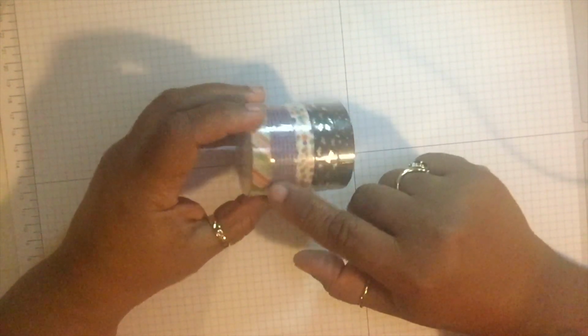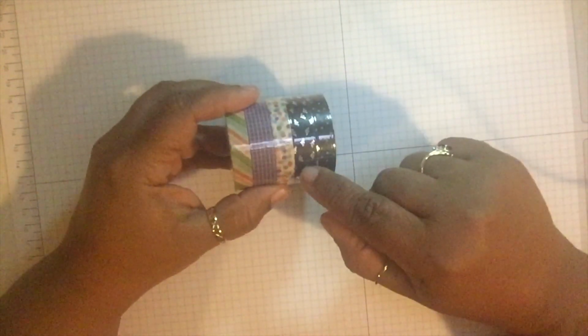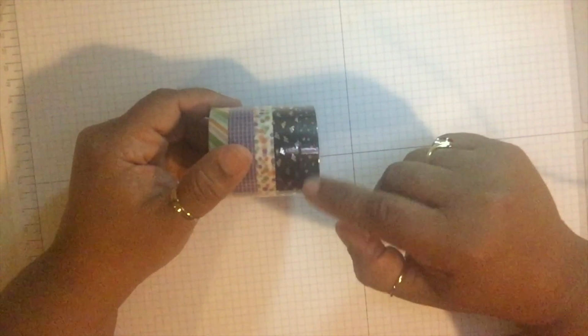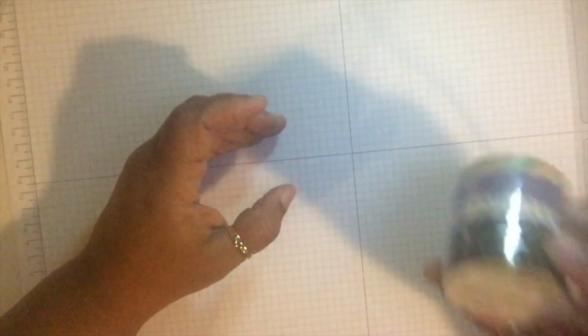and there's some stripes that are on here. I guess that is Pumpkin Pie and Old Olive. Here is black with some bats that are in silver. That's really nice. And then the black washi tape with the same colors that are in there. And this is Halloween Night's washi tape.